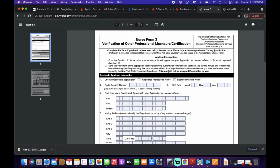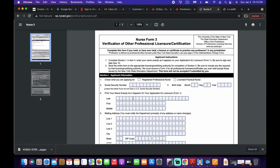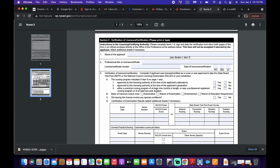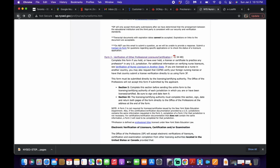So the first section is you need to fill this out. This is nurse form number 3, verification of other professional licensure or certification. And you just have to follow it. Then section 2 is going to be filled out by the licensing authority where you get your license as an RN in your country of origin. So very straightforward. So that's nurse form number 2F, and form number 3.